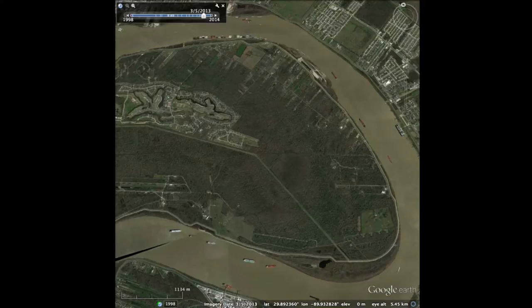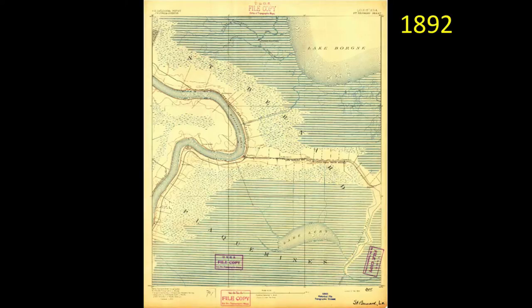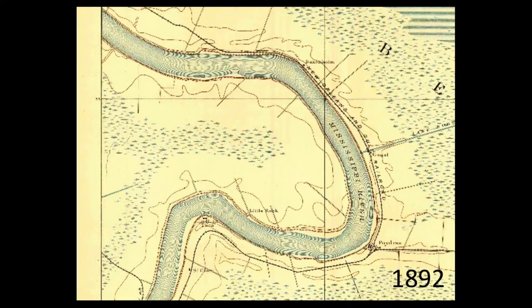Here we are back in 1803. This is 90 years later. This is a U.S. Geological Survey topographical map from 1892. Sorry for the quality there. The canals are still present here. You can see the canals are still present, one or two things. But the forest has been more or less cleared. Probably for cultivation, probably sugar cane. There's a railroad there now that was probably shipping the products of its cultivation. Now, while the forests are gone, the interior marsh is still present.